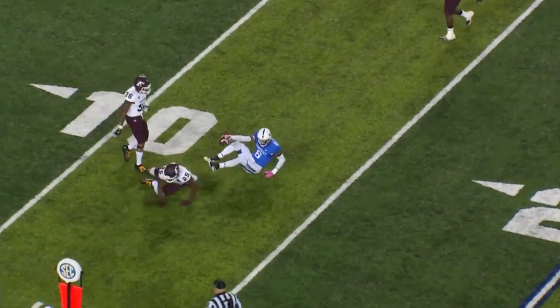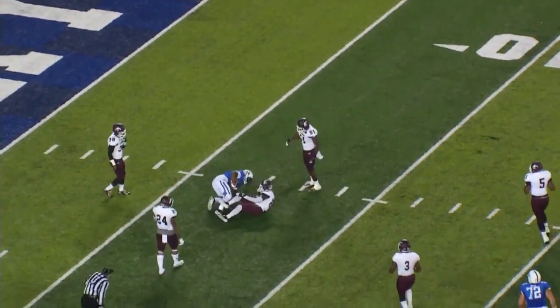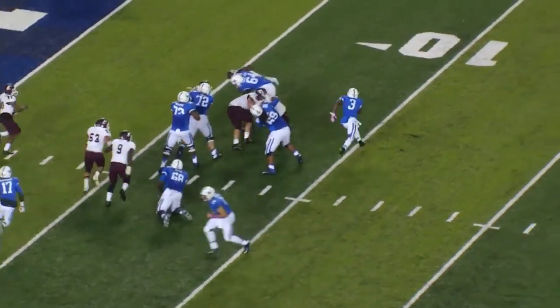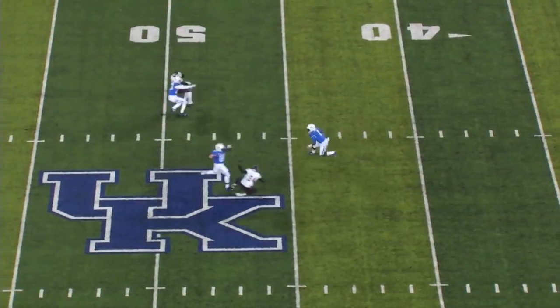Tolles drops, looks near side, throws, catch made, and should be a first down at the 13-yard line. Kentucky's right. Big cushion over there, so they're going to throw the slant to Baker, and he makes the diving grab at the 7-yard line. Tolles out of the gun, gives it to Kemp, trying to get outside right, running for the pylon. Touchdown, Kentucky!